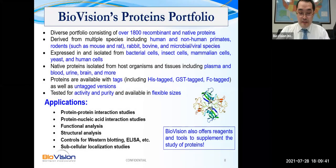So BioVision's portfolio, we have a protein portfolio of over 1,800 recombinant and native proteins. These proteins are derived from many different sources and species ranging from human and non-human primates to rodents such as mouse and rat, rabbits, bovine or cow, and various microbial species as well as viruses such as dengue, Ebola, and obviously SARS-CoV-2, which is causing the COVID-19 that's rattling our world for the past year plus.